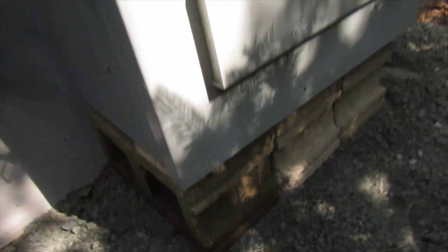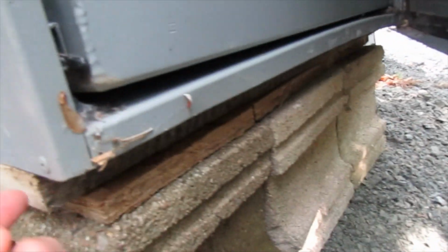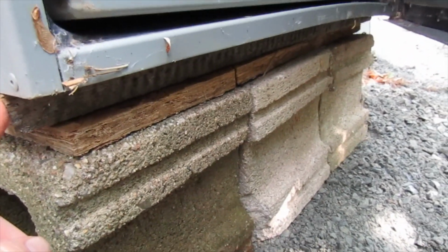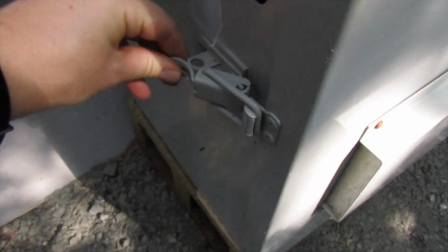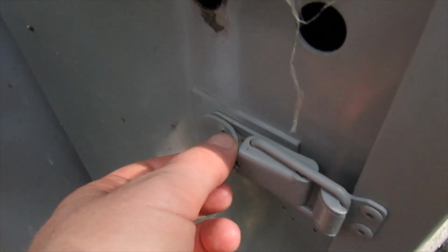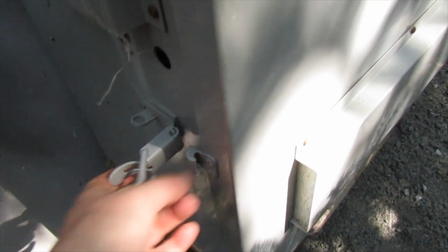I did have to cut a board to put underneath here because unfortunately this door has a lip on the bottom that goes underneath. So when it wasn't elevated, the door couldn't completely close. Now it can, I think. Anyway, you can put a padlock on these if you want to lock them up. And it's vented and everything.